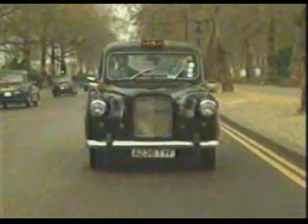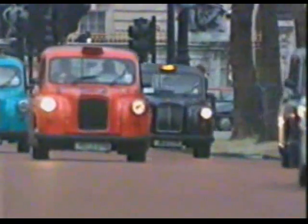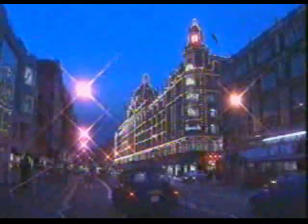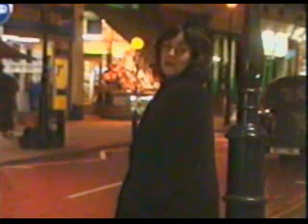The black cab, one of the most common sights on the streets of London, and a much-loved form of transport. About 300,000 people take a cab every day. The problem is finding one for hire.